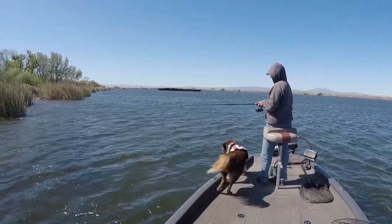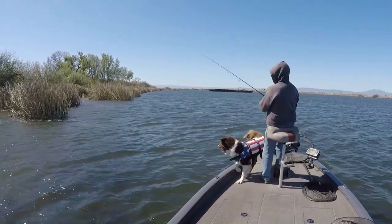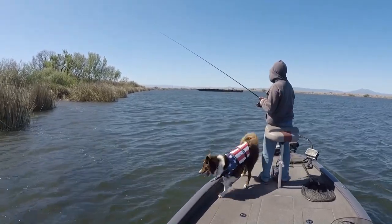After trying all those moving baits and more aggressive baits, we switched up to a drop shot. I think that was a pretty good move for the morning. We got a couple nice fish off of it.